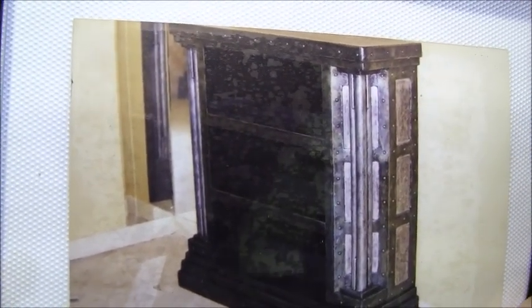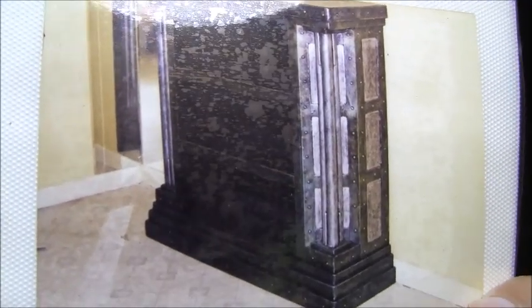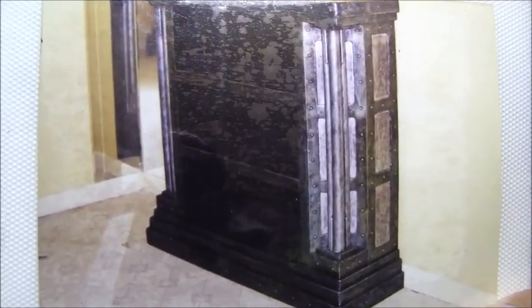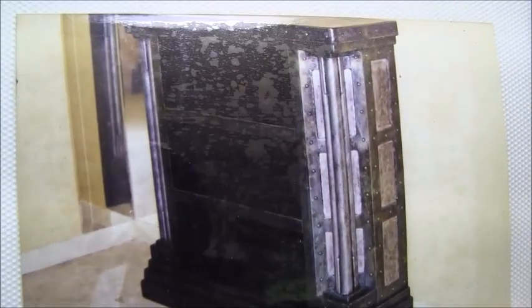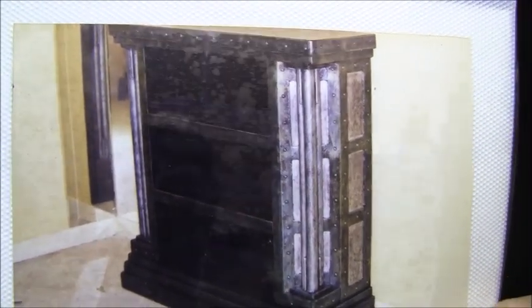The trouble with things which are black is that when you try to photograph them, you need an incredible amount of light because they just soak the light up and don't let it out, and so you don't see as much as you would like to see. Now this was just before I left and went to Florida.